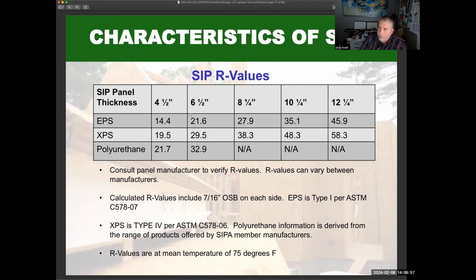The 6.5-inch, that's typical of what we use throughout the industry. Basically a 6.5-inch wall and a 10.5-inch roof will exceed the energy codes in pretty much every part of the country, except for the very extreme cold weather, where we have to do a 12.25-inch roof.